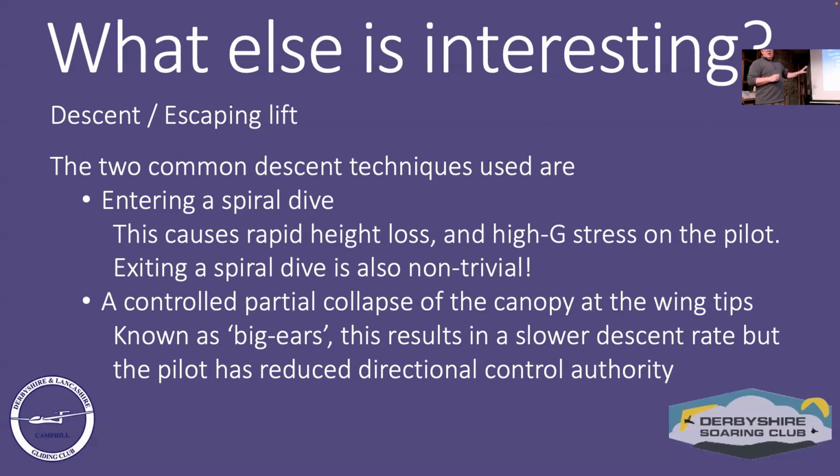So those are the things that you might see if a paraglider is trying to get away from lift. This is flying away from lift. This is basically descending enough that you can then fly away in clear air.